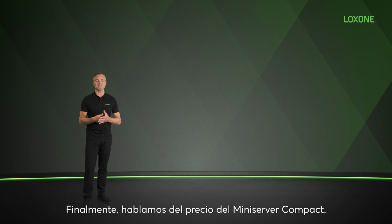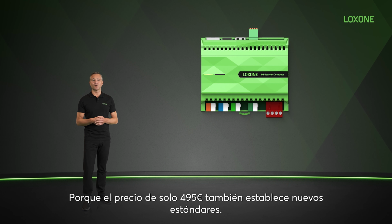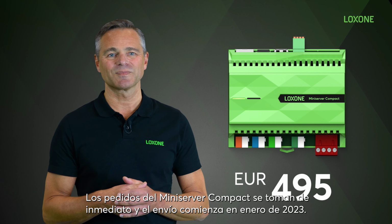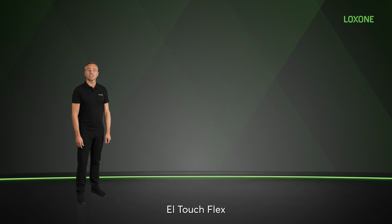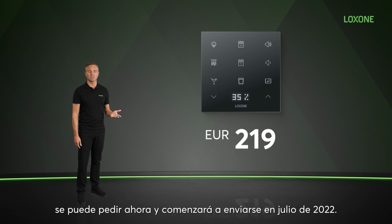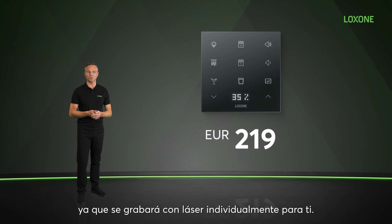Finally, let's talk about the price of the Mini Server Compact. Because the price of only €495 sets new standards as well. Orders for the Mini Server Compact are taking place right away, with shipping starting in January of 2023. The Touch Flex comes in at a cost of €219. It can be ordered right now. We'll start shipping in July of 2022. Please calculate 2 weeks of waiting time for this product, since your product will be lasered individually for you.